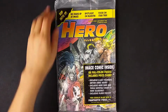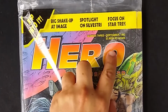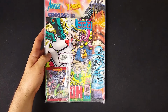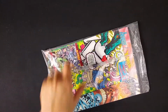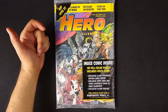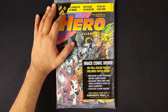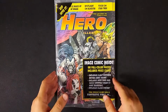Here's another publication that's long gone, but this is still sealed. Hero Illustrated number 3 from September 93. This was an alternative to Wizard Comics. It also comes with some extras right here. These were the good old days. These industry trade journals hyping the comic books, interviewing the various creators. This was the internet of my youth. Yes, 1993, there was the World Wide Web, of course, but it hadn't reached the zeitgeist like it has now. And this is how you kept up to date with things, 1 month at a time.